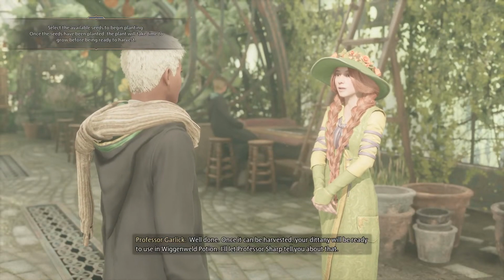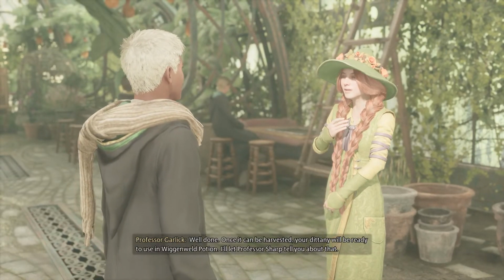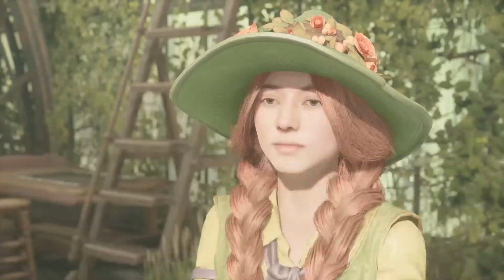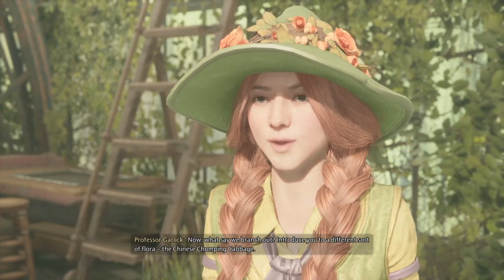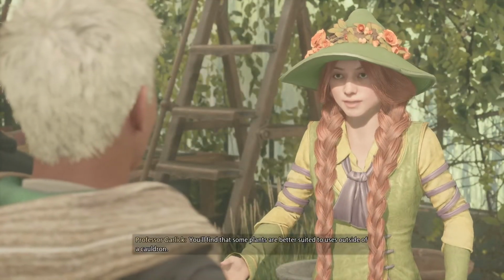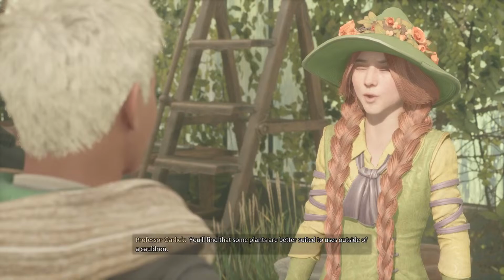Done! Once it can be harvested, your Dittany will be ready to use in Wiggenweld potion. I'll let Professor Sharp tell you about that. Now, what say we branch out? Introduce you to a different sort of flora, the Chinese chomping cabbage. You'll find that some plants are better suited to uses outside of a cauldron.